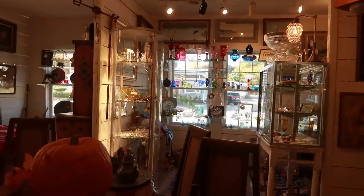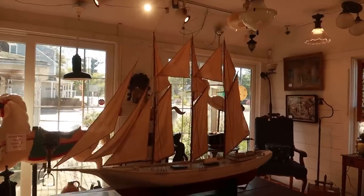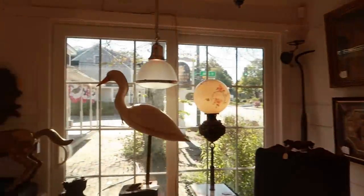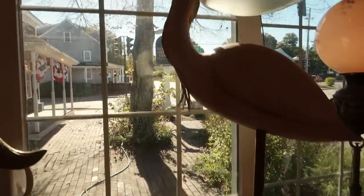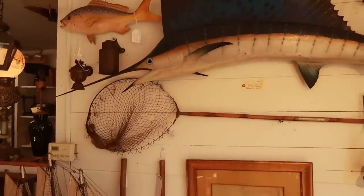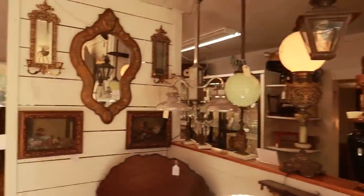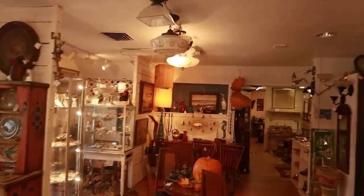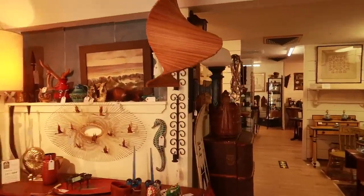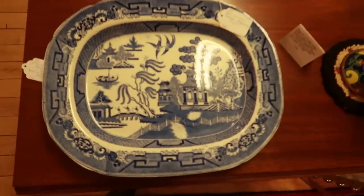And yes, mid-century still finds its way. Oh, I love this ship model. That's lovely. This would be great for the house. 250. Oh, I love that marlin. I actually have a small marlin that I need to get out of storage that I want to put in the boathouse redo. And I see they are not inexpensive. Ours was actually caught by a distant family member, so it's been around for a bit. All right, let's go this way. Lovely blue willow, 195.